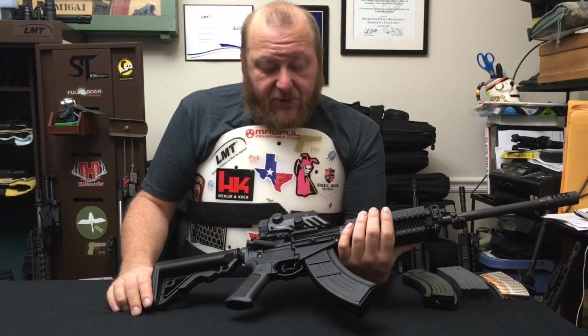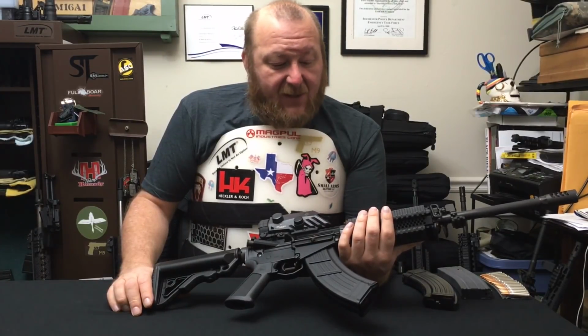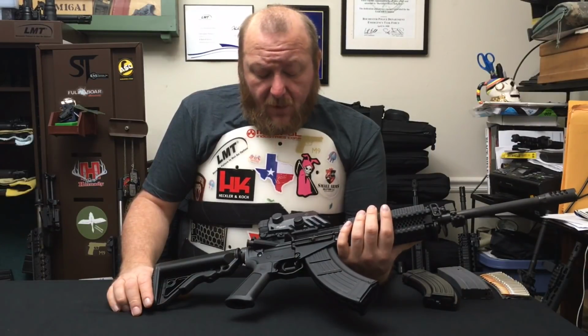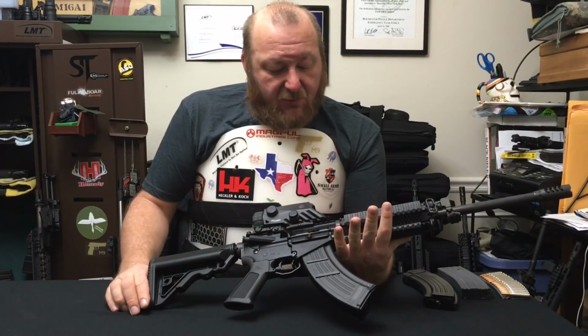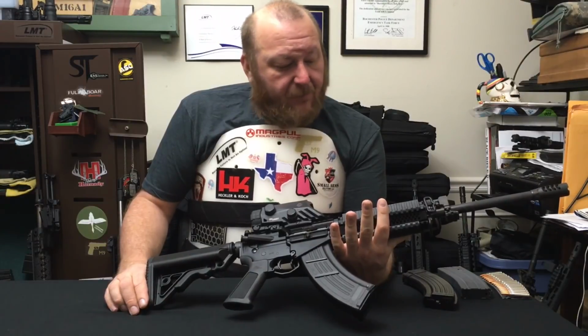Charging handle is also industry standard, which is one of the things that I truly liked about this rifle itself, was that it does have a lot of industry compatible components. Rock River Arms, to my pleasure, I really do like the chrome-plated bolt carrier groups. They actually went with a chrome-plated bolt carrier, which we're going to look at a lot in a little bit.